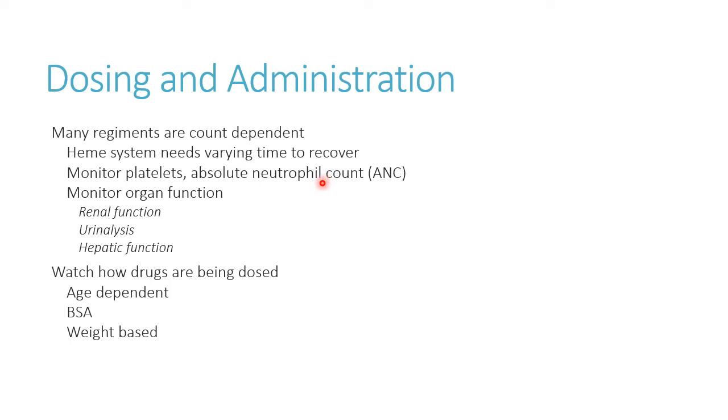Because anytime we're giving, especially these traditional chemotherapy regimens, you're going to be knocking down their immune system, knocking down their blood cell production, and you need to give them time to recover. And so by the time they meet those counts, then you can give them another dose of drug, essentially.